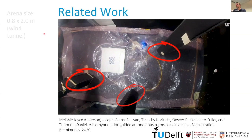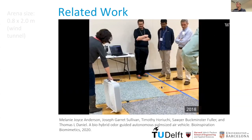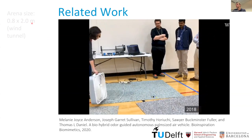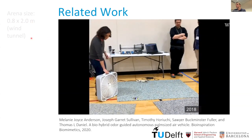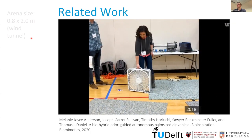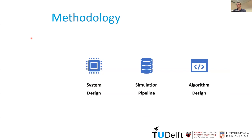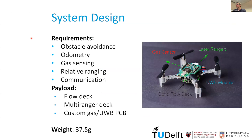But one of the limitations is it only works in really tiny environments. In this particular instance, we have an arena size of 0.8 by 2 meters, like 6 feet by 2.5 feet. So it's really tiny, and we wanted to see if we can find something that works with really large obstacles and in more challenging environments. So we go again over system, simulation, and algorithm design.